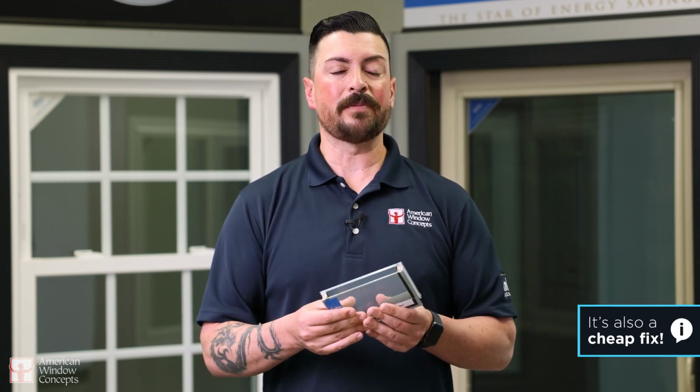That is easily fixable. Most times you can have a glass shop go out to the house and they will order dual pane glass units pre-sealed, specific for your window, and install them for you. So while it's unsightly, it is fixable and relatively cheap too. So you don't have to spend a whole lot of money to fix a dual pane glass unit seal failure.